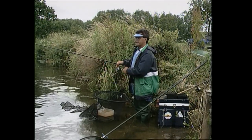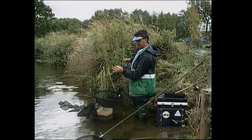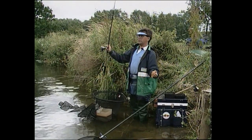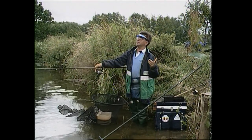There's two methods of casting a float like this. One is to grip the maggot just beneath your finger and thumb and bring the rod up to the vertical, put a little bit of flex into the rod and cast out like that.